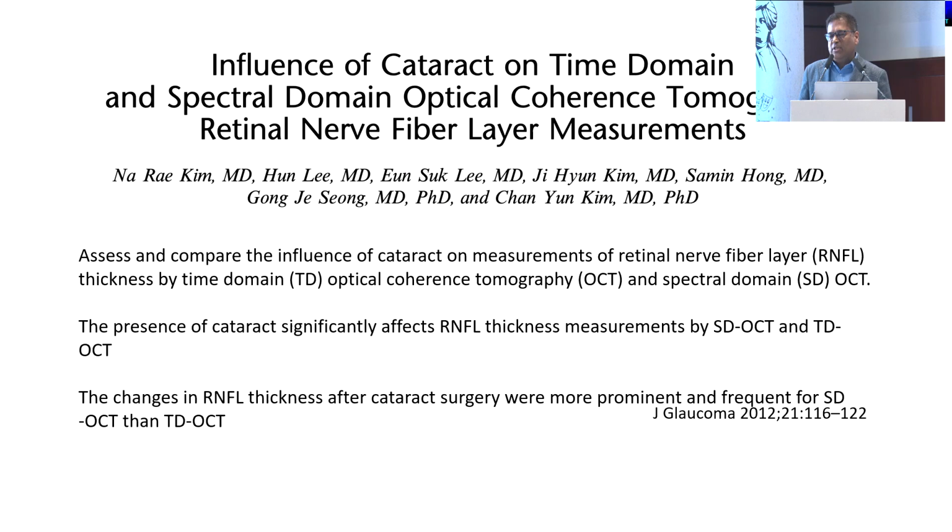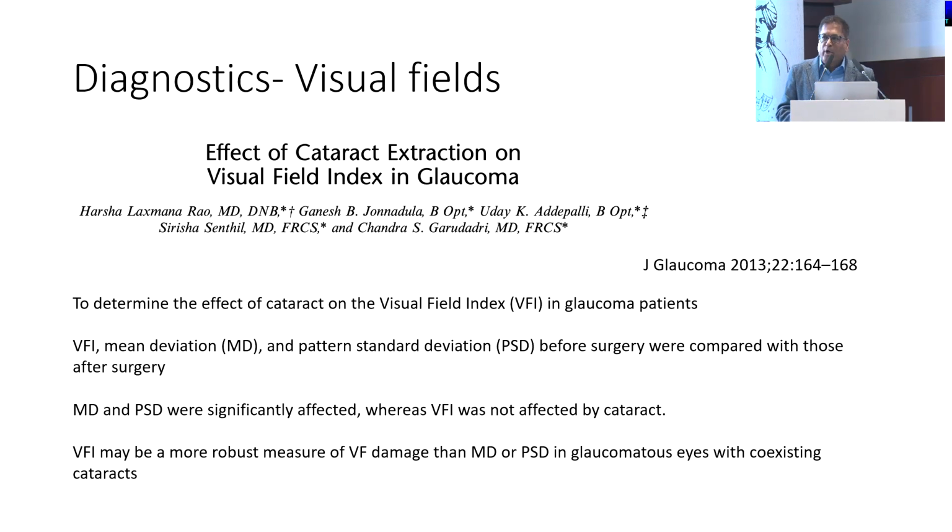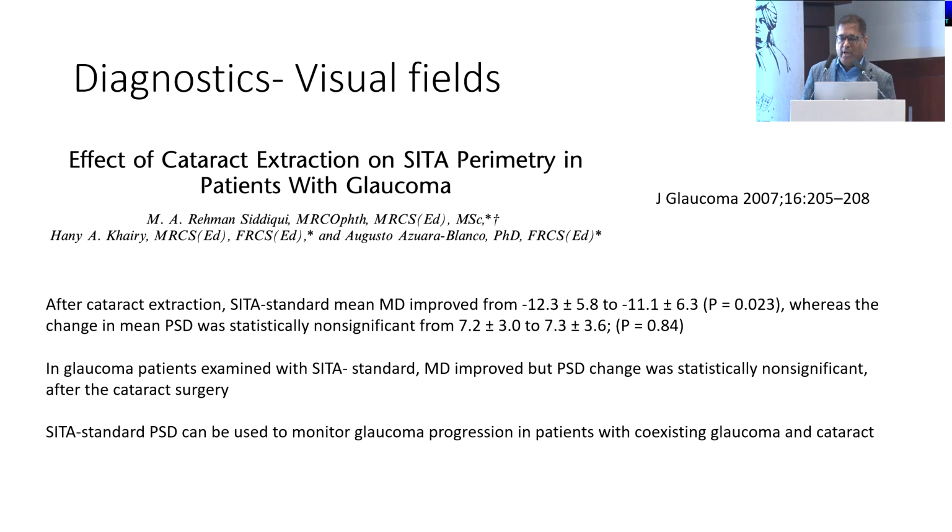There is more evidence to suggest that the effect is not only limited to a spectral domain, but also the time domain OCT. So for both types of OCT, there is a significant impact of cataract on the OCT reading. Let's look into the visual field, and I think Dr. Mathur already alluded to the effect of cataract on the various parameters in the visual field. This study suggested that the effect is more on the mean deviation and the pattern standard deviation, and perhaps the VFI is a better index of measuring glaucoma progression in patients with cataract and glaucoma.